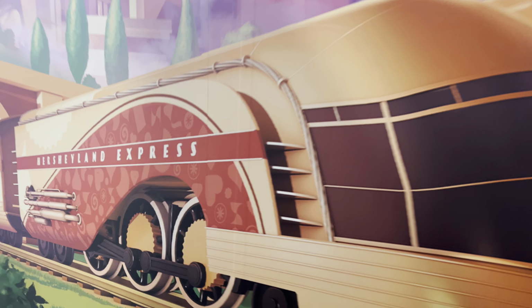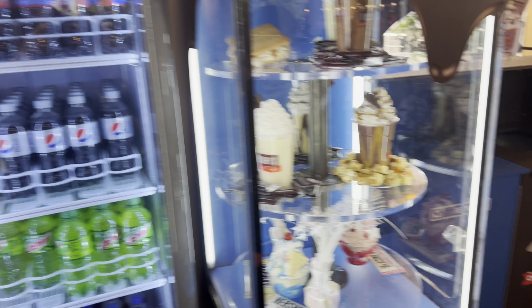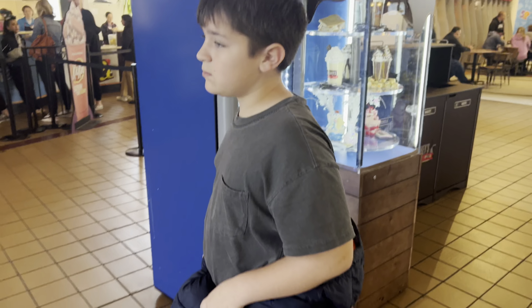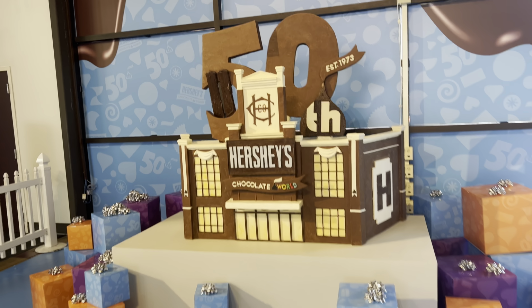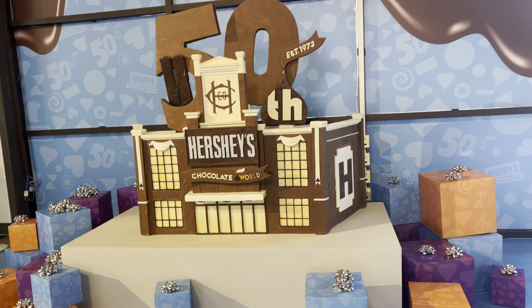What's this gonna be about? Oh, Parker noticed the milkshake display here in front of the milkshake shop. Looks nice. And we have a 50th anniversary chocolate factory candy. Yeah. Nice.